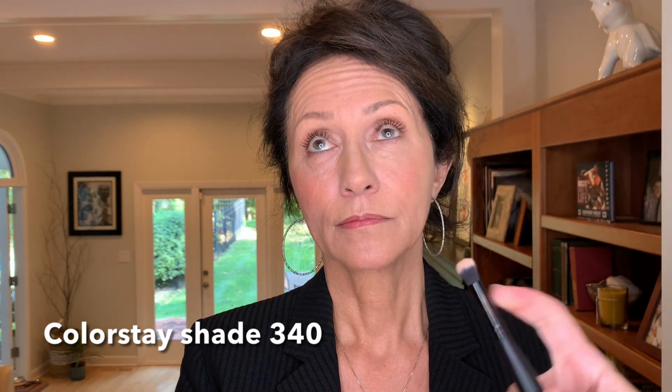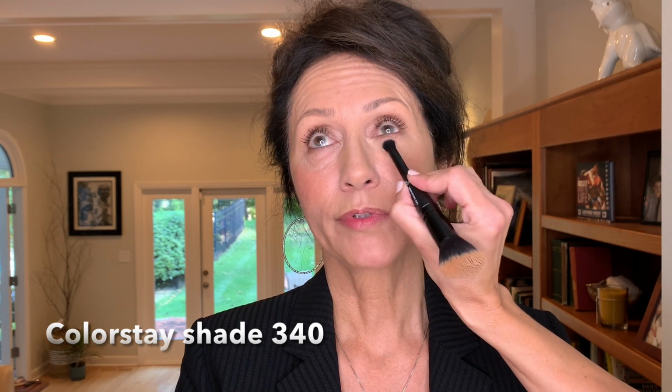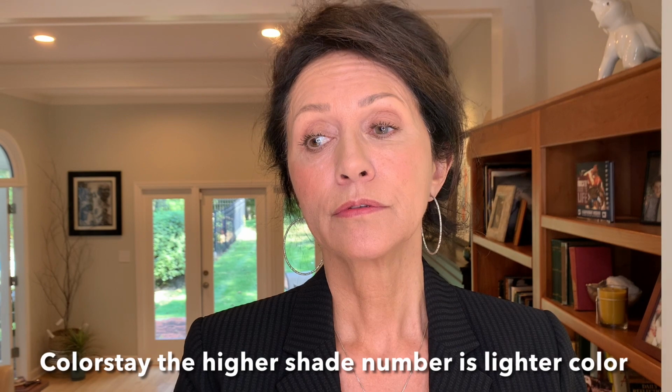So this is just a little bit more coverage. I'm not going to go in with more concealer, but I'll just go in with the Colorstay here. Are you staying with the one color, or going to trade off? I think I'm going to do both. This is the lighter color, which is number-wise, the higher the number, the lighter the color. That did kind of trip me out because I'm like, wait a second, how's a 340 lighter than the 315? I think that's true in hair dyes as well. You're right, it is.